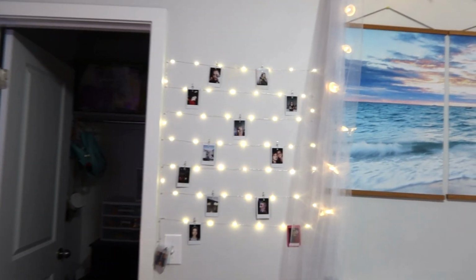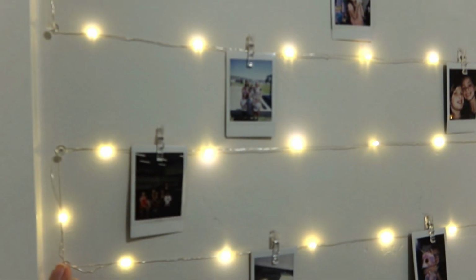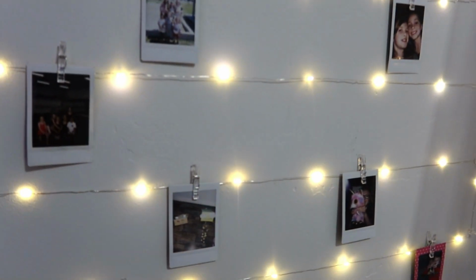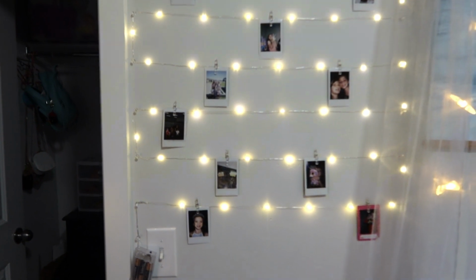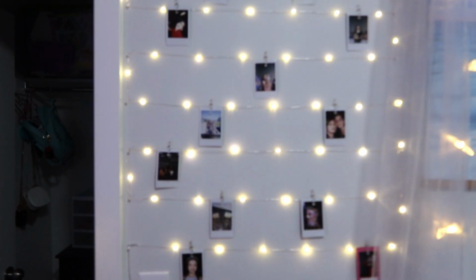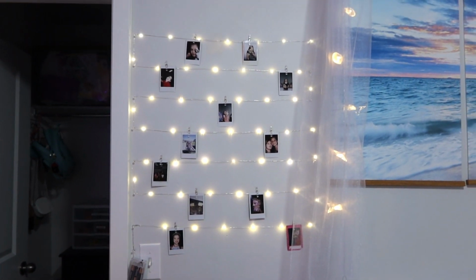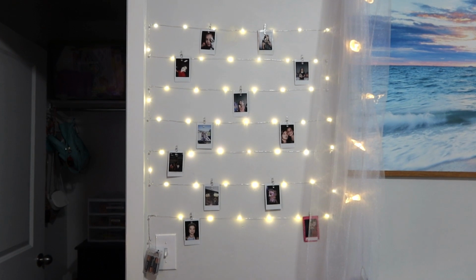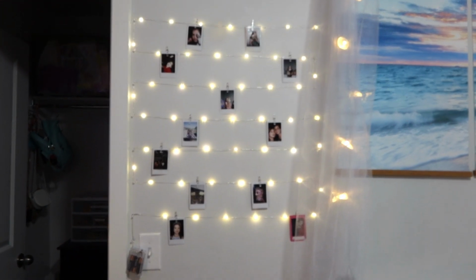And then we got this off of Temu as well. It is just fairy lights, and they come with these little clear clips for them to clip their pictures on. So we did thumbtacks and just did it in this zigzag position, and I just love it. And I think she's going to love being able to put all of her Polaroids and things like that on it that she wants to be able to see every day.